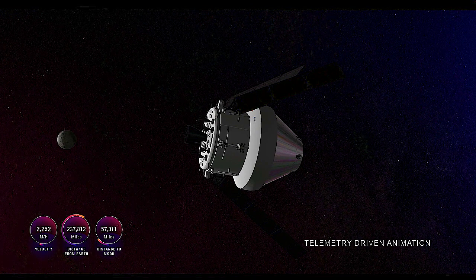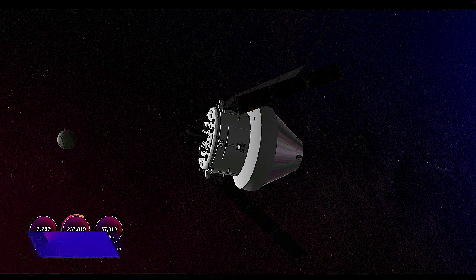So it looks like we had a good burn. It began at 3:52 p.m. Central Time, 4:52 p.m. Eastern, burning for 1 minute and 28 seconds. The start of the burn began about 10 minutes ago. Orion is now traveling at a velocity of 2,252 miles per hour, 57,000 miles above the surface of the moon. And you can follow all of this data in real time using the Artemis real-time online tracker yourself. We link to this in the blog.